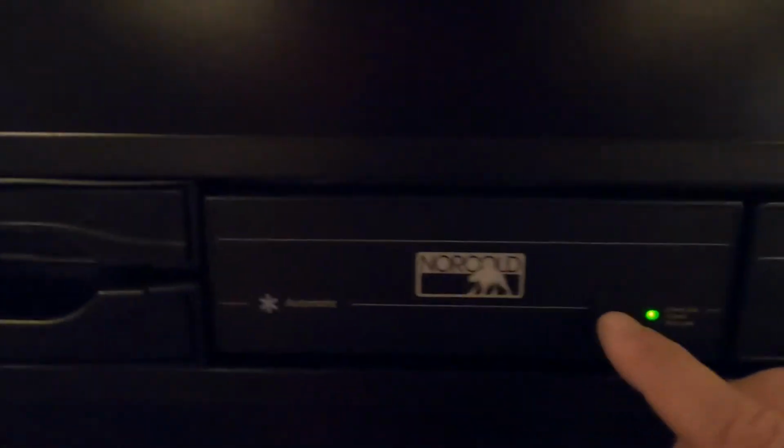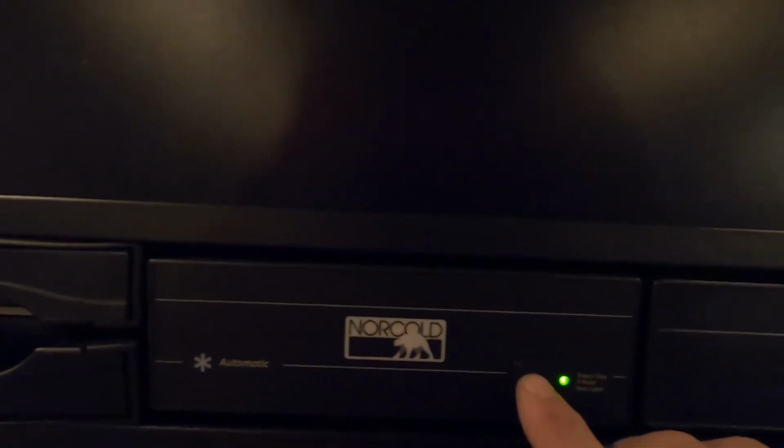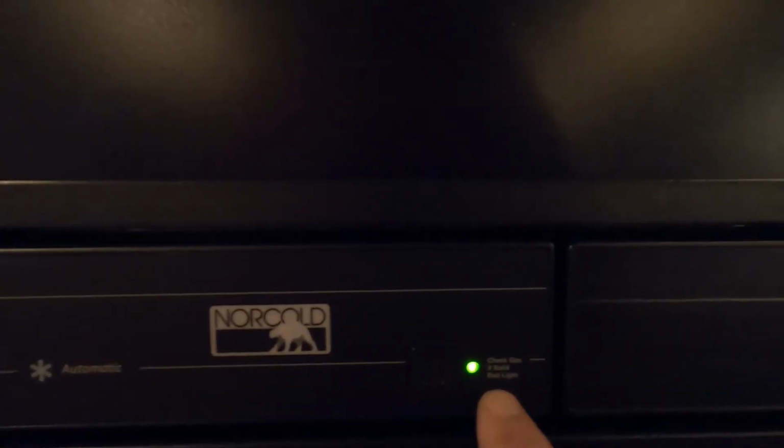Norcold fridge. Simply turn it on for gas.